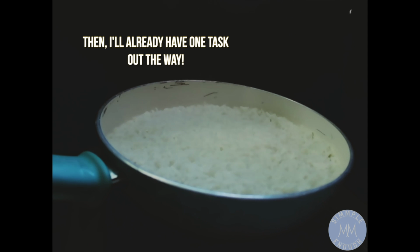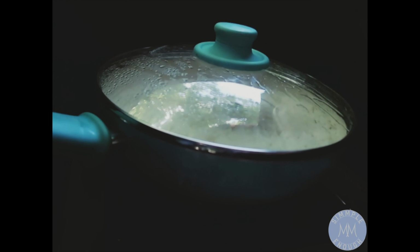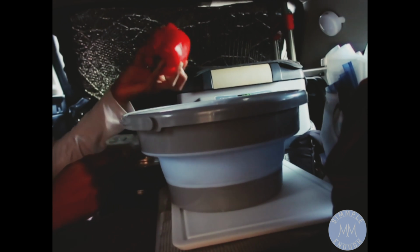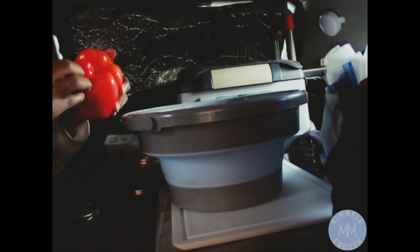And the rice is done. I'm just going to rinse off my produce. I think this is the only thing I have to clean. The other produce I have is in these bags, and they already say that they're pre-washed.